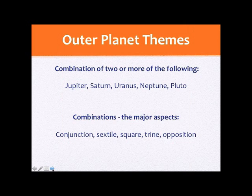So, what you're going to be looking for in your chart is to check for any combination of Jupiter, Saturn, Uranus, Neptune, and Pluto. The combinations can be any of the major aspects. They can be conjunct, square, trine, whatever. Because where the outer planets are in your chart indicate where you are susceptible or where you're carrying issues that are going on in the society, where you're going to be affected by those in some way.